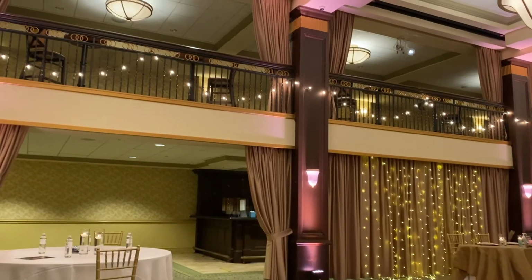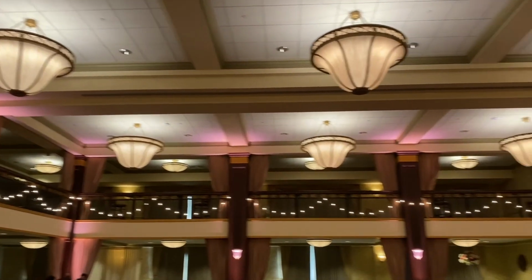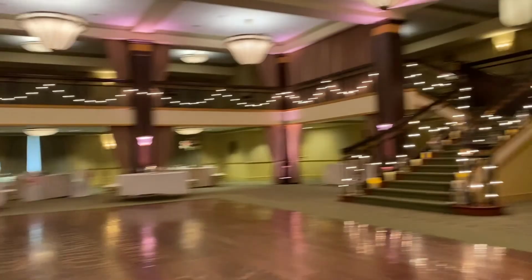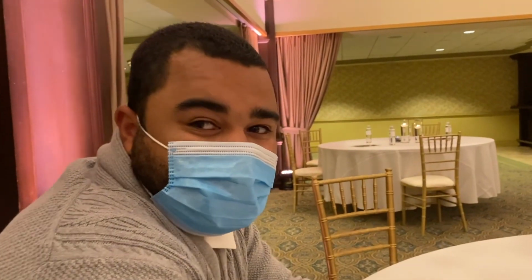So here's a better look at the actual ballroom space, and you can see from this angle how the upstairs and downstairs are connected. I just love how elegant and spacious it is. We fell in love with that staircase, and overall it is just so beautiful. How do you feel so far? I like it. Like it? Mm-hmm. It is pretty.